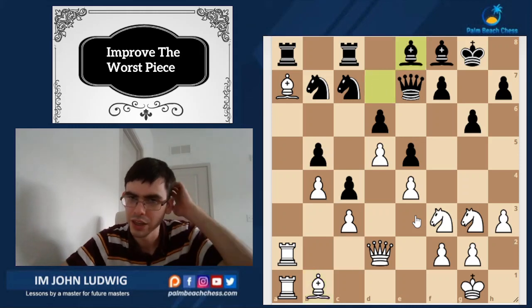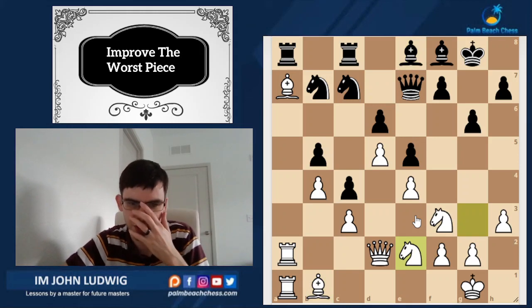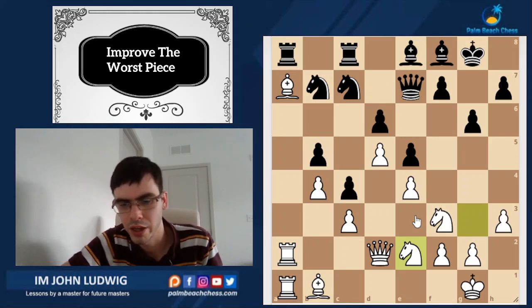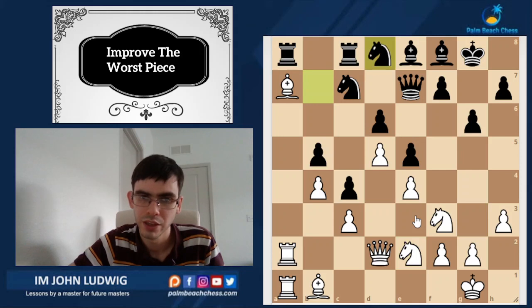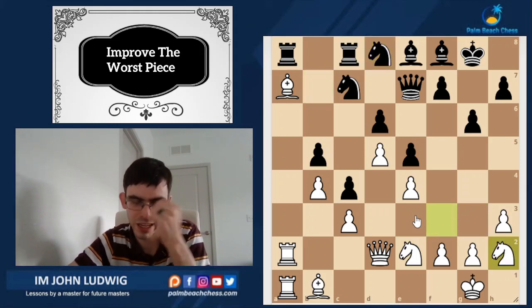So we have bishop to e8, knight to e2. Once again, Karpov is like, okay, you know what? My knight on g3, I don't really want to go for immediate sacrifices yet, so I'm just going to improve my pieces, right? I'm just going to improve my worst piece, which in this position you could argue is actually this knight on g3. So he goes knight to e2. After knight to d8, knight to h2.